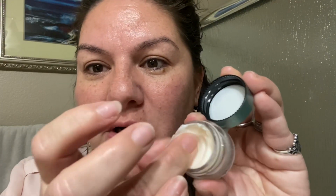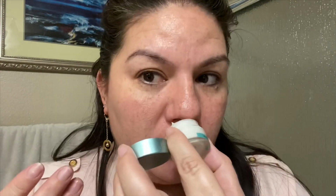You know what it reminds me of? The texture and how it looks and how it wants to come out like that. I know you guys are going to laugh. It reminds me of Crisco. Like I'm putting Crisco on my face. It has a pleasant smell. Very mild, but pleasant.